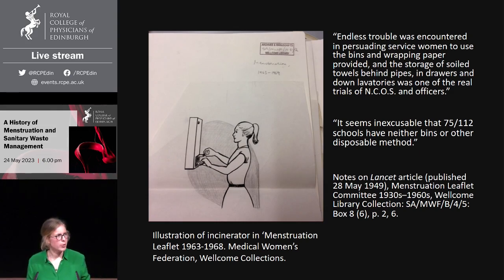The incinerators are unpopular. But it's even worse, they note, and let's zoom out for a minute, when there's nothing. They said it seems inexcusable that 75 of 112 schools that they surveyed have neither bins or other disposal methods like an incinerator. So a lot of people are still left with nothing, where the option is take it out in your bag, if you're lucky enough to have a bag, or flush it down the toilet. What are you going to do? You're going to flush it down the toilet. So there are issues with the technologies, but most of the time there is no solution at all, leaving people at sea with what they're going to do with the blood on their hands.